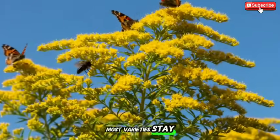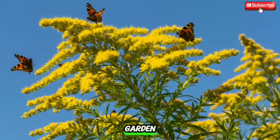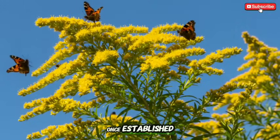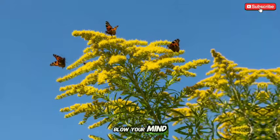Most varieties stay 2-3 feet tall and form neat clumps that won't take over your garden. Virtually maintenance-free once established. Here's plant number 9. The one I promised would blow your mind.